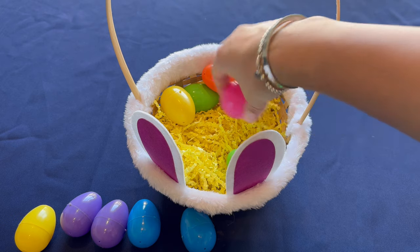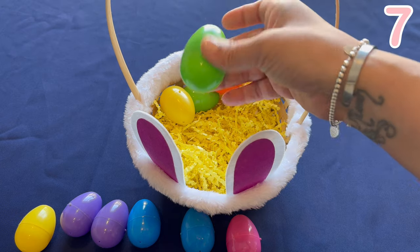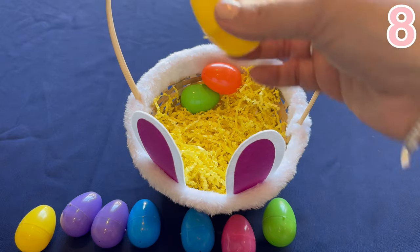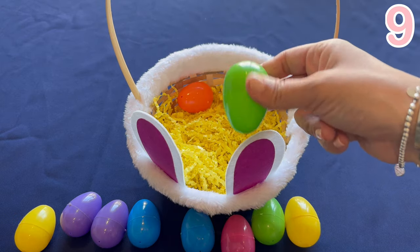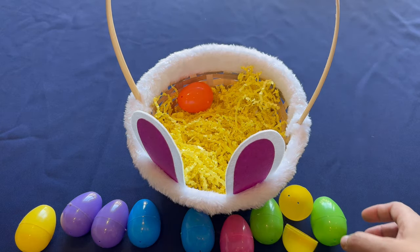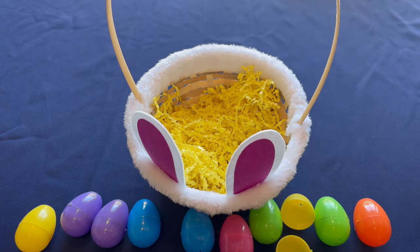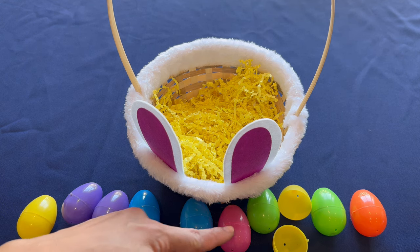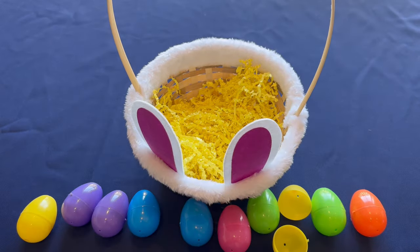Here is number six. And number seven. Eight. Nine. And 10. Very good. All together, we have 10 eggs. 1, 2, 3, 4, 5, 6, 7, 8, 9, 10. Woohoo! Well done.